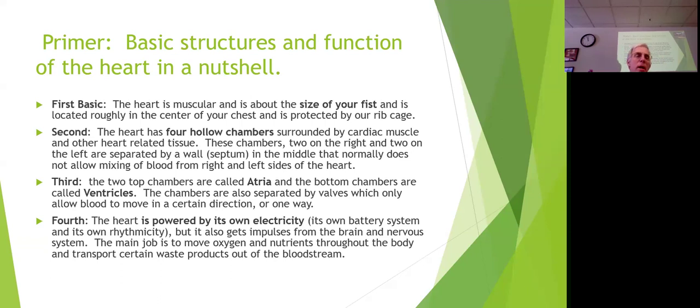Okay, again, it couldn't happen without this electrical activity and rhythmicity of our hearts. Some of the impulses, like I mentioned, do come from the brain and other areas of the nervous system. But the main job of the heart, if it's working properly, is to deliver oxygen and nutrients to the rest of the body. And then on the other side of that, pick up waste products from the body and circulate them out, at least for CO2, that means the lungs. And for other systems, it could be the kidneys or the liver, as far as certain waste products in the blood.